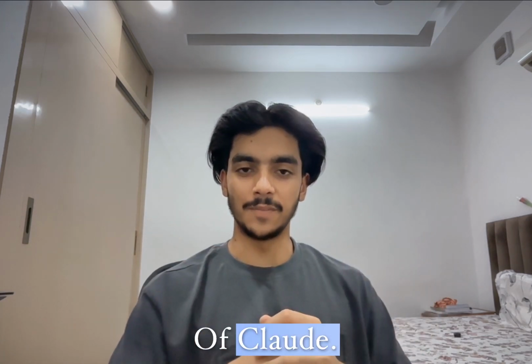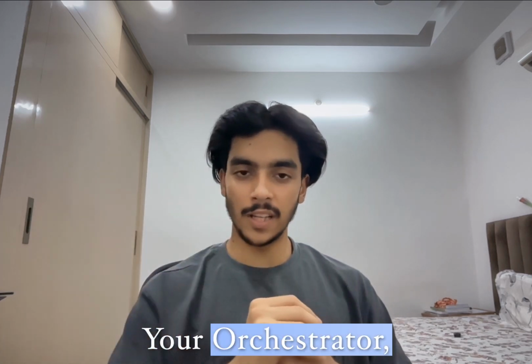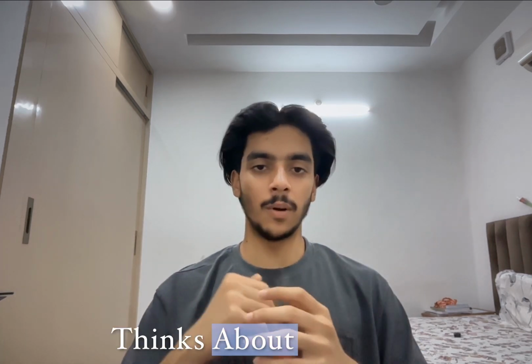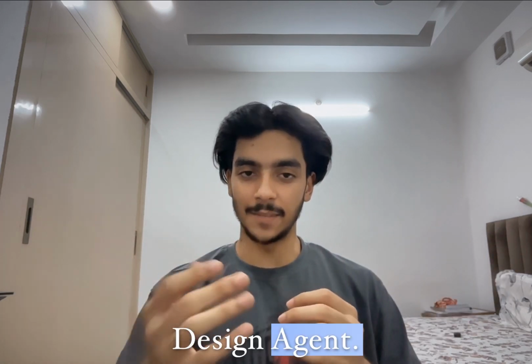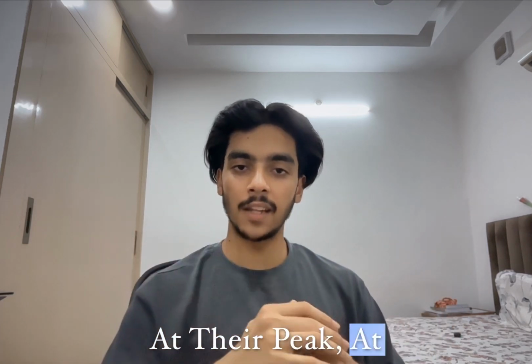Let's take the example of Claude. For example, you're building a full stack application. You can use Fable as your orchestrator, which reasons, which thinks about what to do and how to do it. You can use Opus as your coding agent and Sonnet as your design agent. These all three models, when worked distinctively, work at their peak, at their very best.